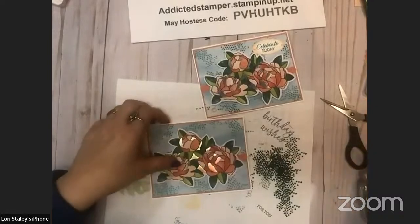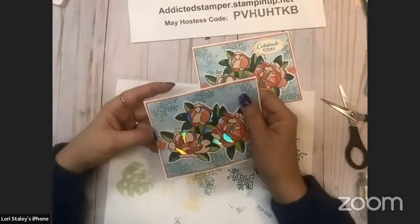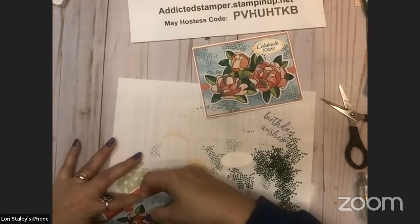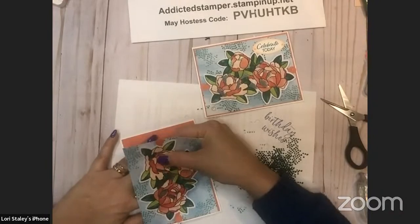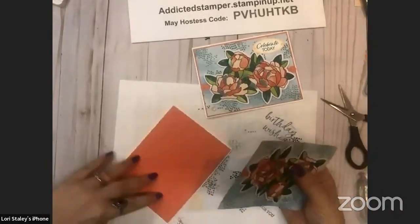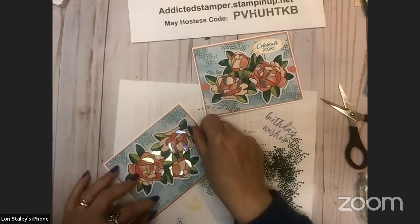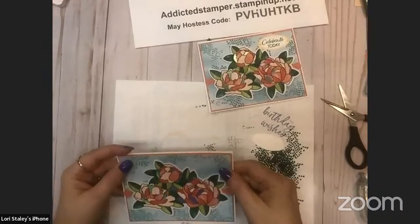We're going to do the Celebrate today. Again, the only punch I brought in was that double oval punch. See if I can get this up and move it over a little bit. It's not exactly centered on the coral. That's much better. There we go. All right.